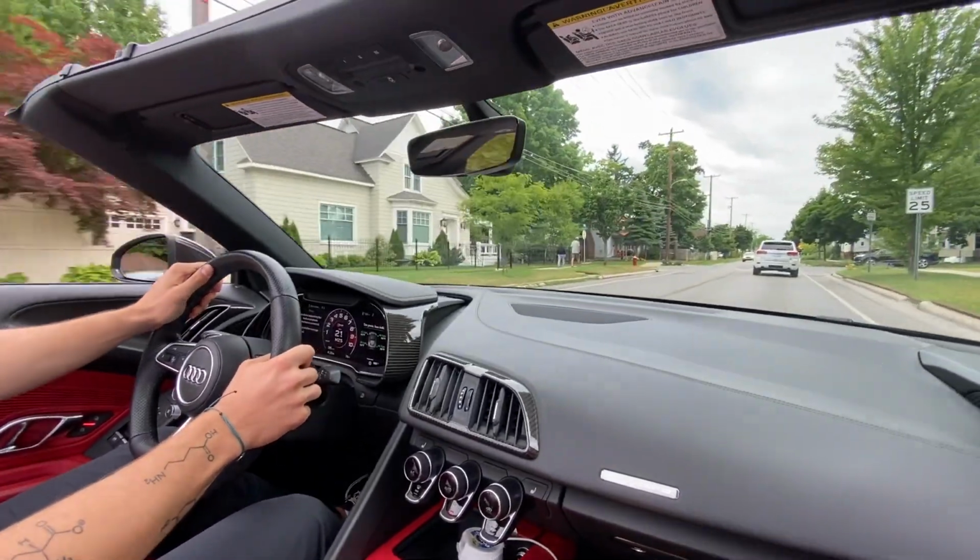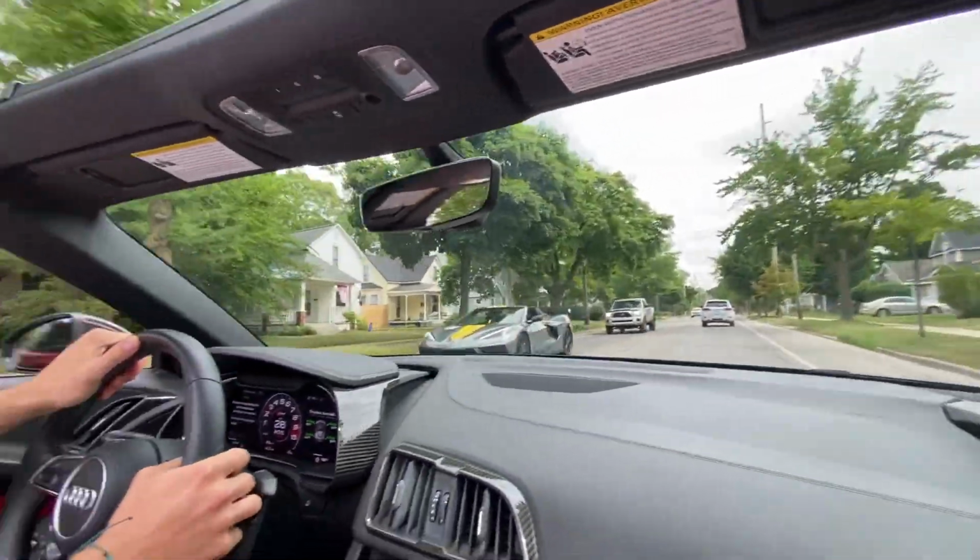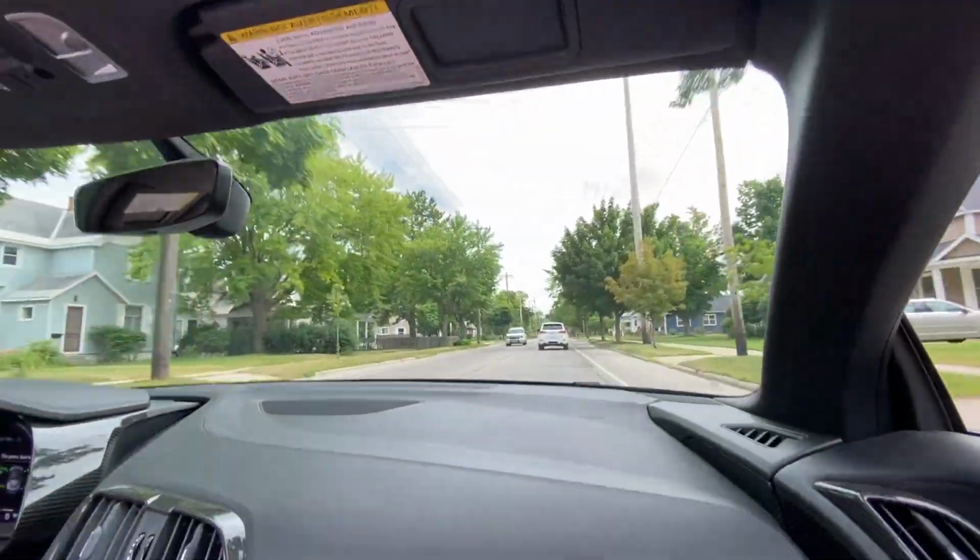Oh, get some pops in there too. Okay. All right. Look, a C8. Oh, and the police. Hello. Was never really a huge fan of the Spyder, I'll be honest, but after being in one, it's... Oh, goodness. You hear the exhaust note a little more. You hear the crackles and pops. Ooh, that just feels right. That feels so right.